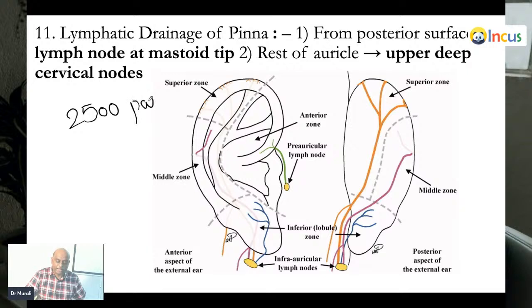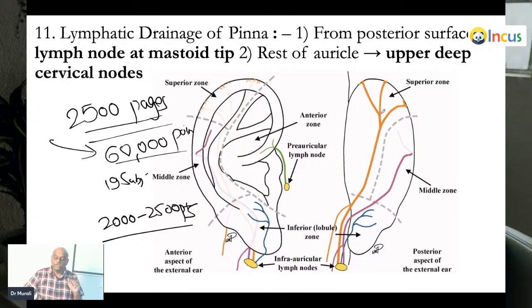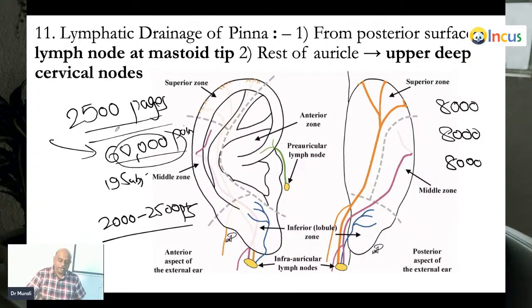We are creating 2500 pages of notes covering 60,000 points totally, covering 19 subjects. Subjects like ENT, ophthalmology have 2000 to 2500 points that you need to master. General medicine, general surgery, gynecology and obstetrics have about 8000 points each. So the total count is 60,000. To master 60,000 points, 100 points per hour is your Rohit Sharma strike rate. Right? Strike rate in cricket. You require 600 hours.